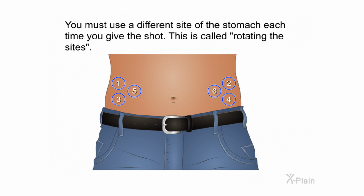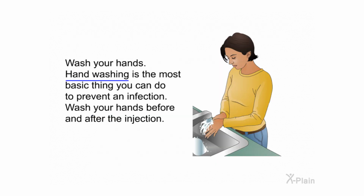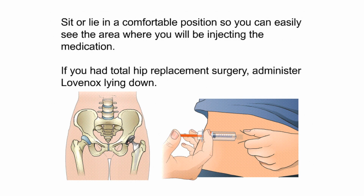You must use a different side of the stomach each time you give the shot. This is called rotating the sites. Wash your hands. Hand washing is the most basic thing you can do to prevent an infection. Wash your hands before and after the injection. Sit or lie in a comfortable position so you can easily see the area where you will be injecting the medication. If you had total hip replacement surgery, administer Lovenox lying down.